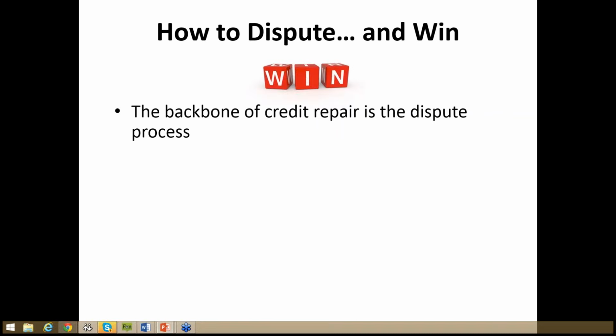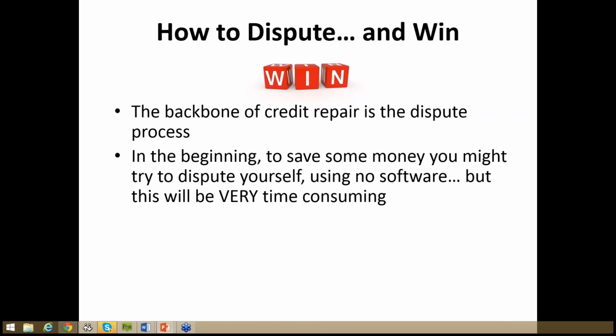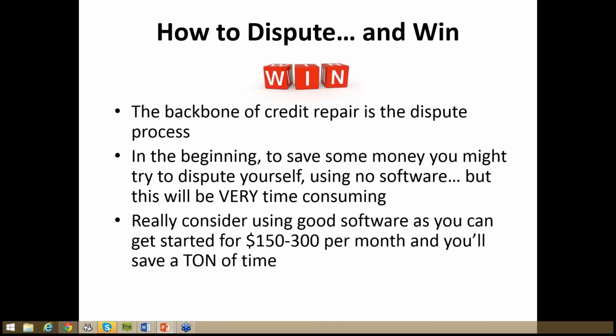So how to dispute and win? Well, the backbone of credit repair is the dispute process. In the beginning, to save some money, you might try to dispute yourself using no software, okay, but it's going to be very time consuming. Really consider using a good software company, and there's a lot of them out there. So if you go to creditsuite.com/credit repair, I'll get you to one that's helped thousands of people, that's really reputable, been around a long time. But they all charge somewhere between 150, 300 bucks a month. It'll save you a ton of time.